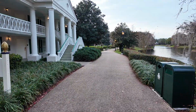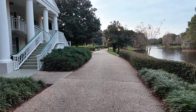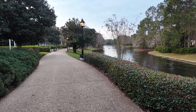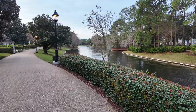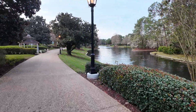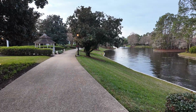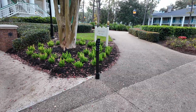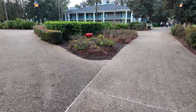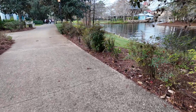Like I said, guys, they did a pretty good job here. It's got that bayou style to it. Another shot here of the river where it will take you to Disney Springs. And a little gazebo. So guys, this is really nice here. All right, and here is Magnolia Terrace. This is really neat over here as well. Get your little garden here. More shots of the river.